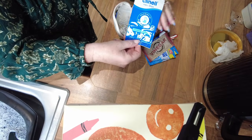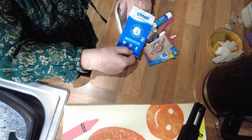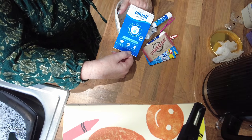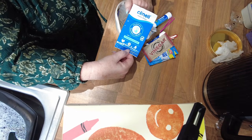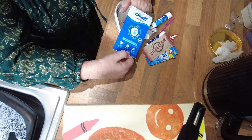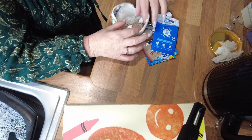This is a sachet of antibacterial hand wipes, and I always carry one of them with me because you just never know. I'm a bit of a stickler for hygiene. I usually have hand gel anyway, but this is just in case you need to wipe a surface, or if you're on a train and it's a mucky table. I always carry a hand wipe.